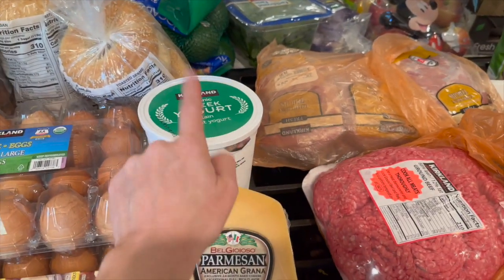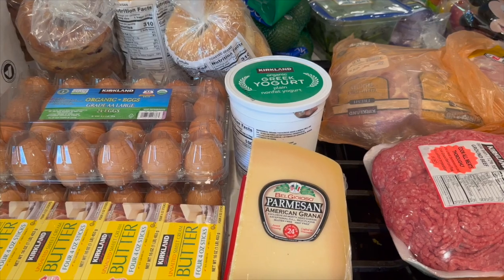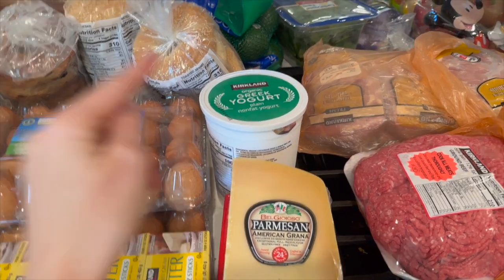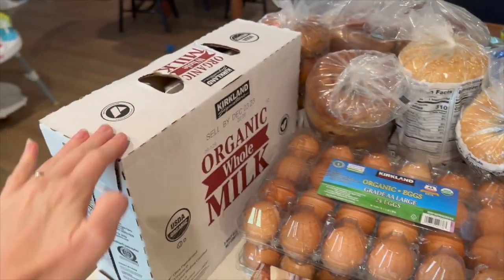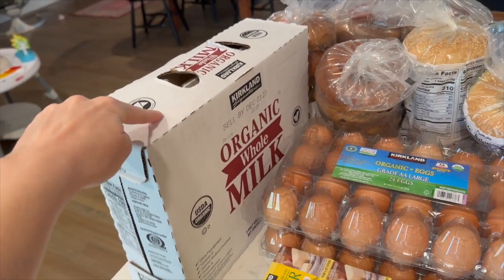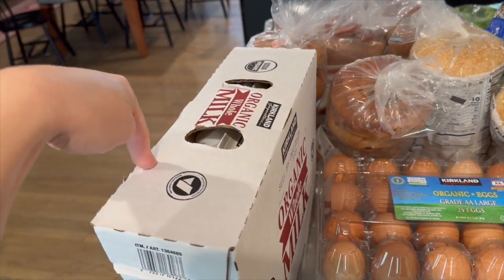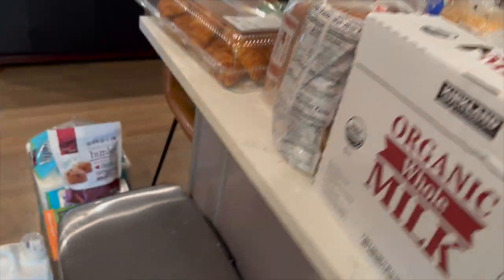We have some Greek yogurt. I will make my own, but I always just buy one to help get us through because our life is unpredictable and we just never know when we're going to have time, and it's a process. I'll also use this Greek yogurt as starter for the yogurt that I'll make. 1.5 gallons of milk. We'll use 2 of these half gallons to make yogurt, and then we'll drink 1, and then I'll have to go back mid-month for more.